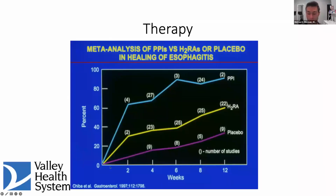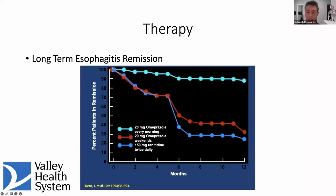I'm not going to spend a lot of time on studies or schematics, but this is just a study that showed basically how PPIs, the class of drugs we just spoke about, work much better than the Pepcids and much better than placebo, like a sugar pill that we give patients in studies, in healing of esophagitis, healing of inflammation of the esophagus. And this is another schematic that shows that esophagitis remained in remission a lot longer when you take a PPI drug like omeprazole or Prilosec every day versus only a couple times a week, versus ranitidine, which is one of the H2 blockers. That's Zantac.